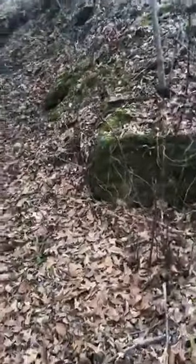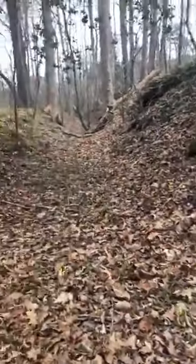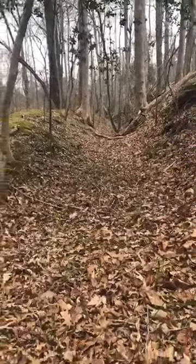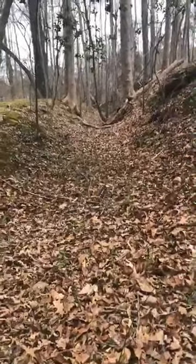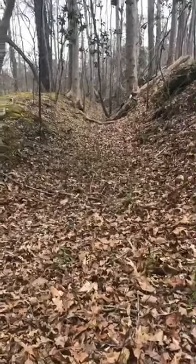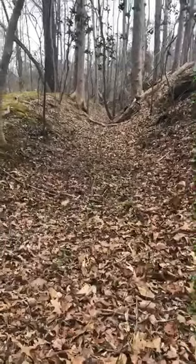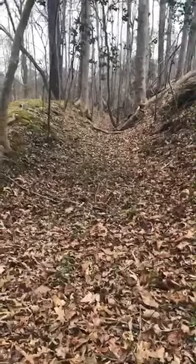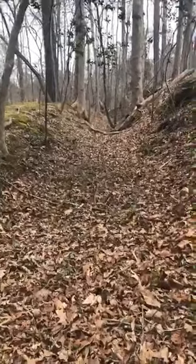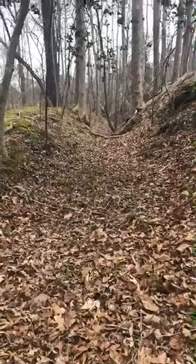So right here, I've never seen pictures of this. I had seen pictures of the dam itself, but this is the slough. What you see here is that there's a trench basically dug into the land, and that trench is where the water would have gone. Again, I'm not an engineer, so I'm just showing this, and I'm hoping that some architects and engineers might be able to give me more insight.